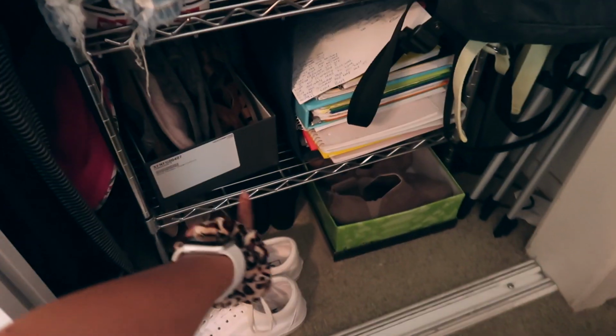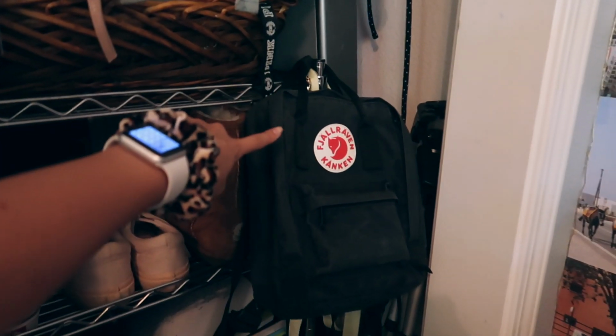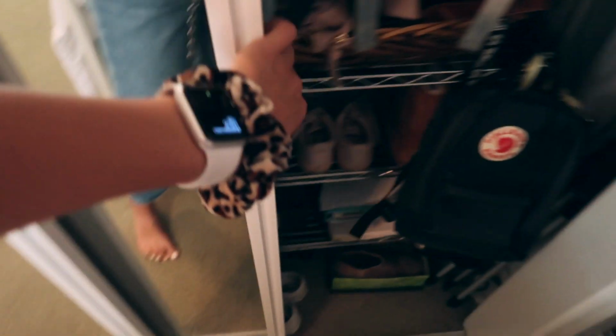And then I just have some shoes down here, more shoes right here. I have this backpack. I'm not even gonna try to pronounce it. I'm gonna get attacked again, and I don't really want that to happen. So, and then I just have my tripod. That's pretty much everything in my closet.